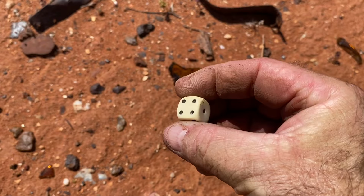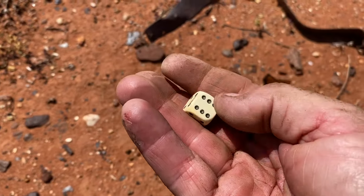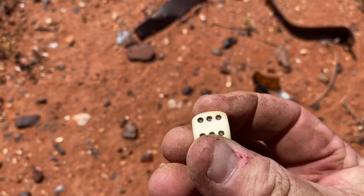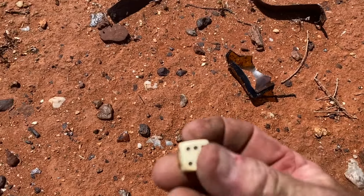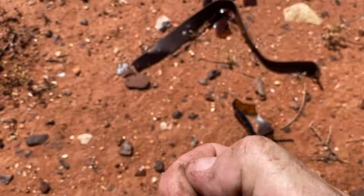Where's the dice? Look at that. Oop. Feels very light. It doesn't feel ceramic, but who knows, could it be going back to, you know, 1915, 1916, who knows. That's the area I'm in. Oh, keep dropping it. But a little dice just on the surface. Okay, pays to keep your eyes open.